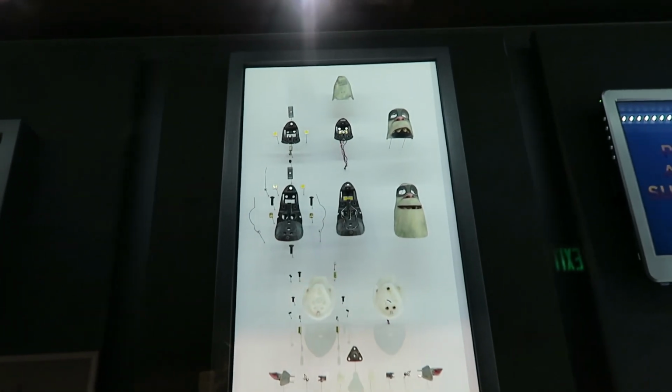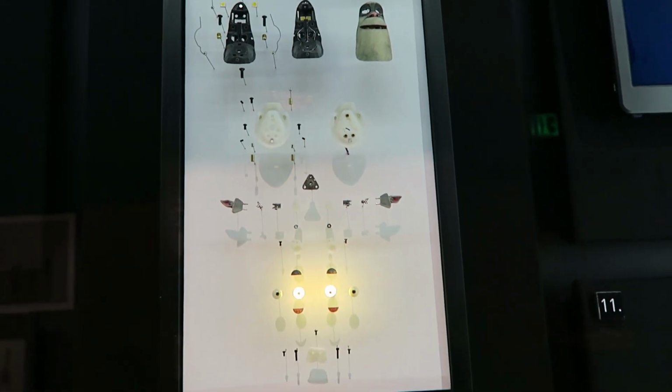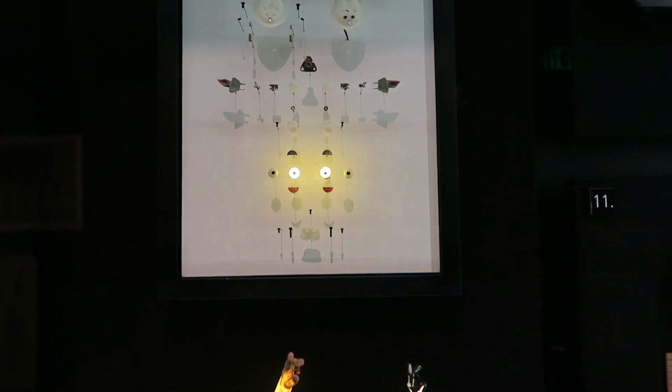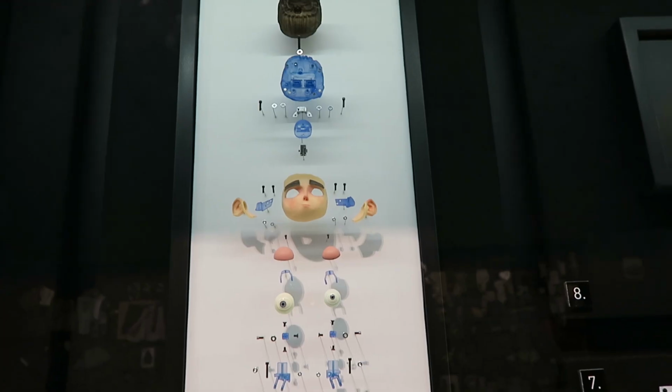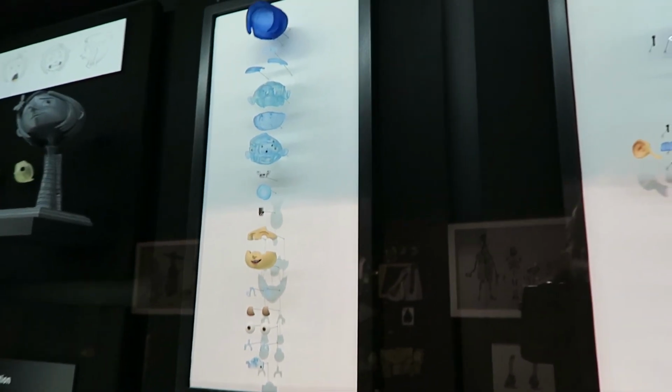This goes even more into how the faces come together. Pretty crazy for one of the Boxtrolls. All those tiny little pieces. And then here's Norman of Paranorman. And Coraline.